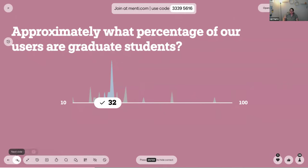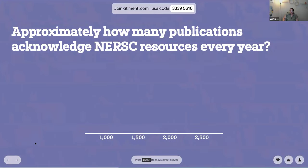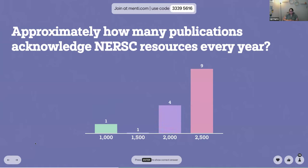Okay, all right. Good, it's not showing. Approximately how many publications acknowledge NERSC resources every year? Okay, yes, about 2,500 actually. It's a lot. So when you are using our system, and if you publish something, make sure to acknowledge us so that we know that you got something good out of our system, and we can celebrate your great work.